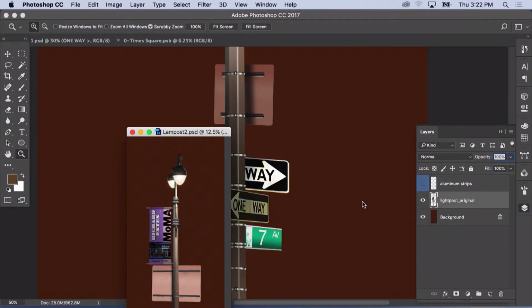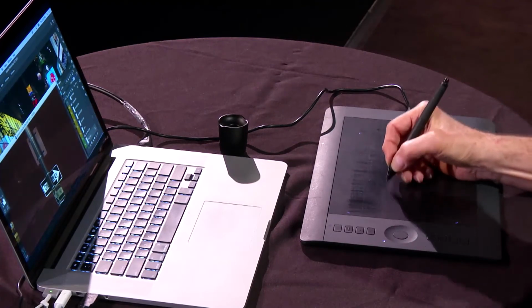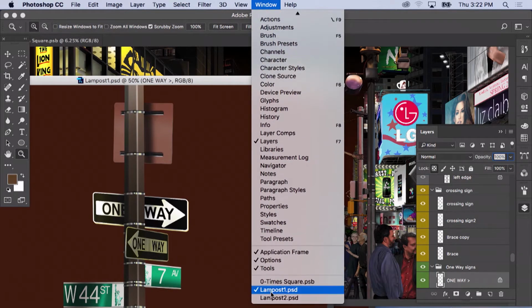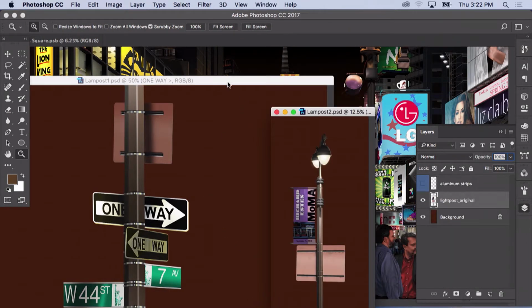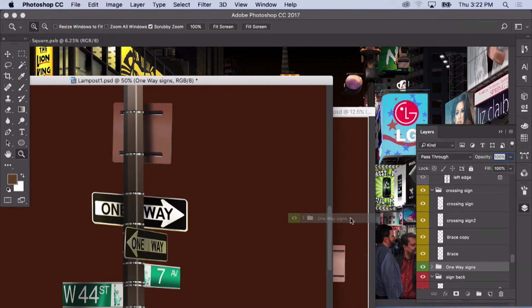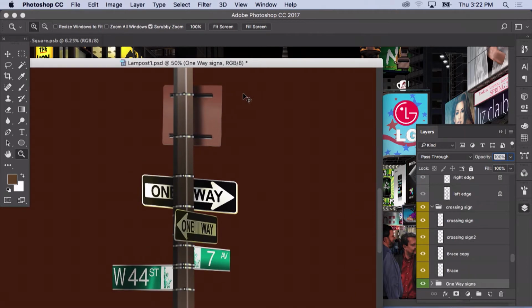I'm going to take the one-way, wait, let's go back into this guy. I pulled the wrong guy out. That's okay, we can pull this guy out too. All right, so now they're both out. And let's get that other guy in view. All right, lamppost 2. So this guy here, I'm going to take the one-way folder for the one-way signs and just drag them right into here. There it is. So now I can close this down.